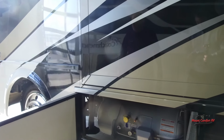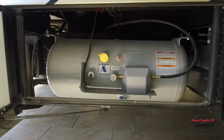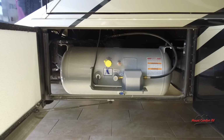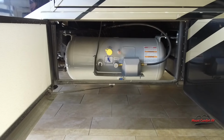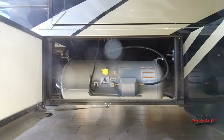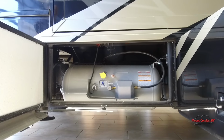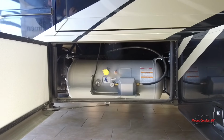Up front here, we have our propane bottle. I don't think you'll find yourself using a lot of propane in a motorhome like this. Your only appliance that uses a ton of it is the furnace, and most people try to keep these coaches in temperatures where they're not using their furnace a lot. Your water heater really doesn't use much, even though it's propane only.